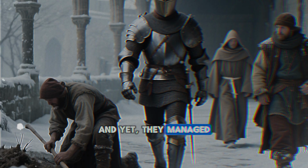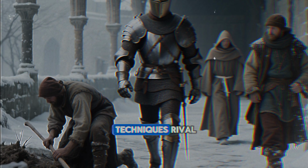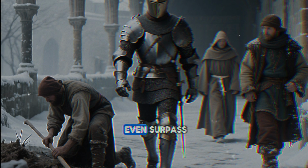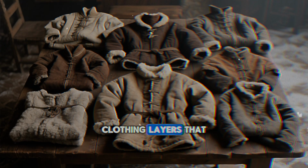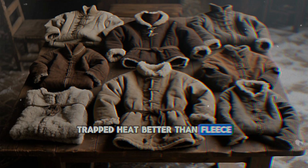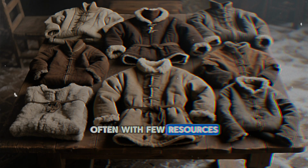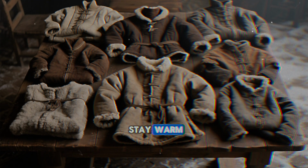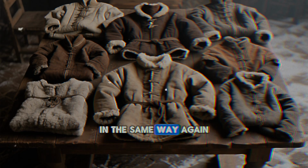And yet they managed. They built a clothing system of layers so effective that many of these techniques rival, and in some ways even surpass, modern fleece and synthetics. Today, we are going to uncover 10 medieval winter clothing layers that trapped heat better than fleece. You will see how ordinary people, often with few resources, found ingenious ways to stay warm. By the end, you may never look at that fluffy sweater in the same way again.